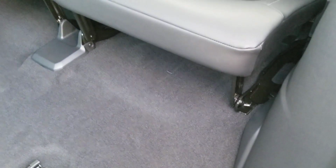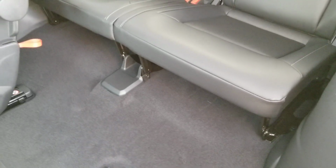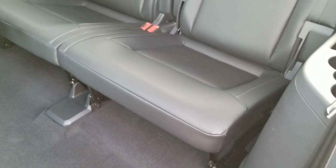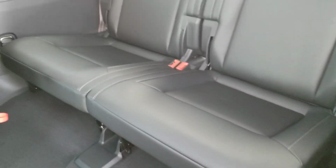Notice how high off the floor the seats sit. That allows for a shallow knee angle for your adult passengers in the back. A sharp knee angle translates into discomfort. So you can get 6 adults in this car, full-size adults in this car, no problem.